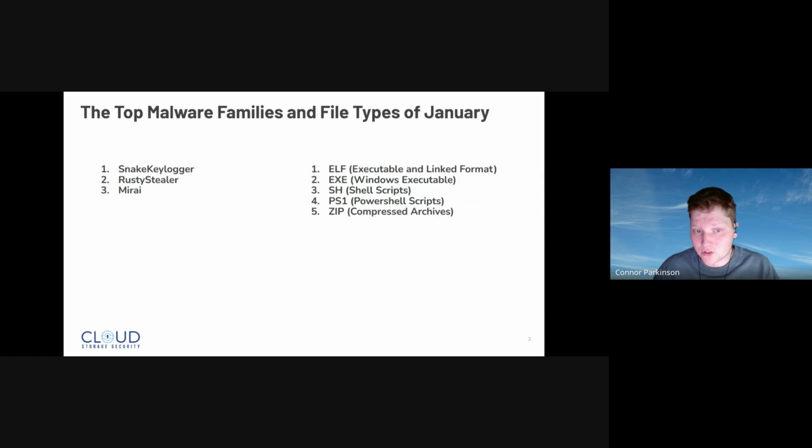The second was Rusty Stealer. This is a pretty potent Trojan that goes after sensitive data. So it will attempt to locate sensitive data, and then it will go ahead and try to exfiltrate that from your local machine as well. And the third one is Mirai. This is not anything super new, but it's still very popular. It's a botnet basically that targets regular IoT devices and then goes ahead and uses them to launch DDoS attacks.